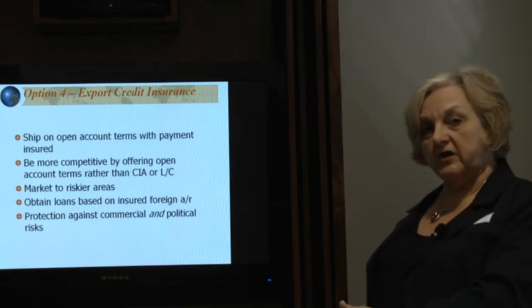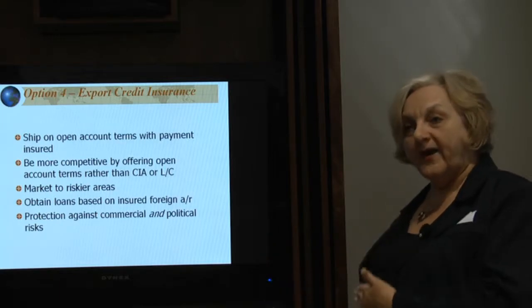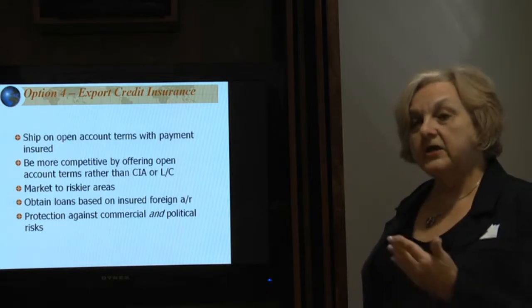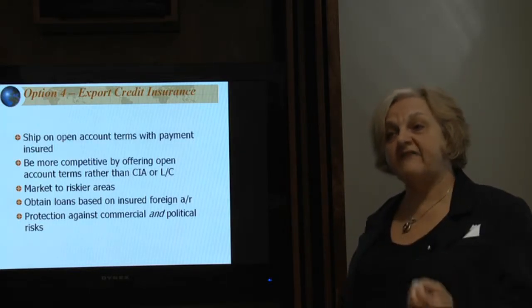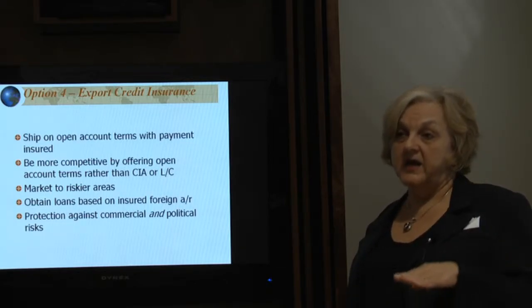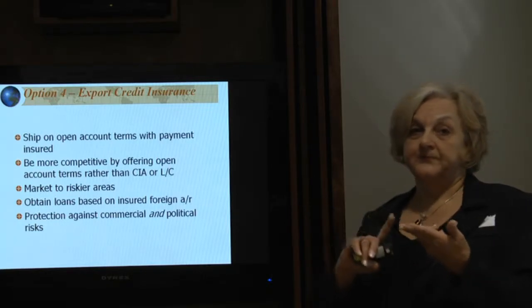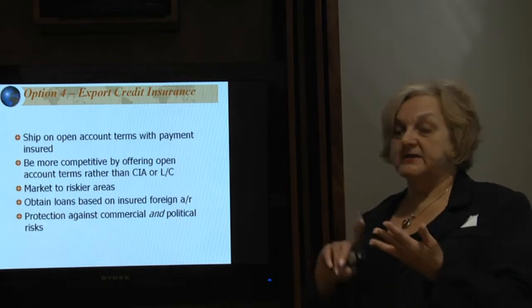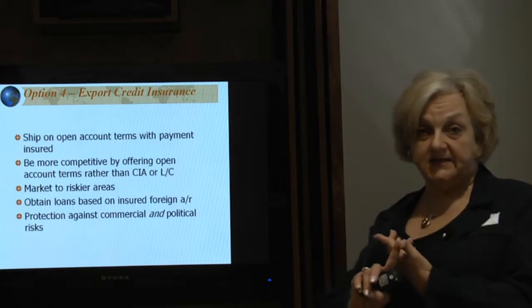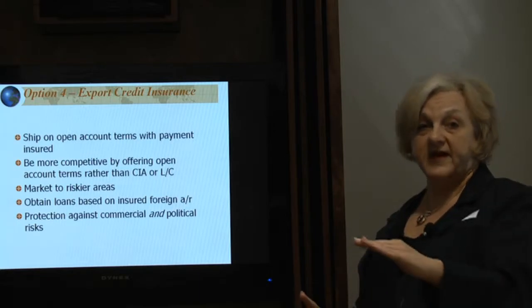If you ship your goods overseas, either on open account or through documentary collection, and your buyer doesn't pay you for any reason other than product dispute, the U.S. government will pay you 95% of the bottom line value of that invoice. Now, what does that mean? That means the cost of the product, that means inland transportation, that means ocean transportation, insurance, that means if you have to send a technician over there, that means anything that is listed on that invoice.